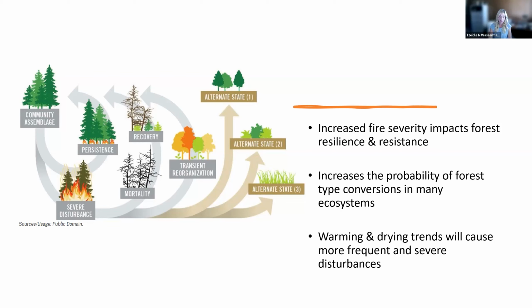So climate change and high severity fire will drive changes in forest composition and structure, trigger some of these declines in biomass, and increase the probability of type change conversions in the future.